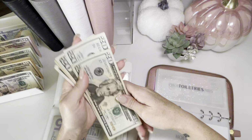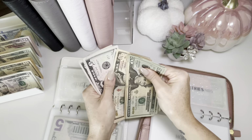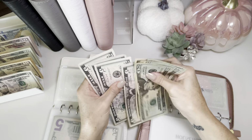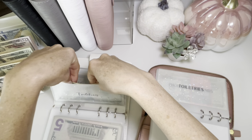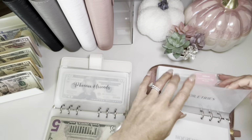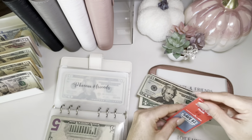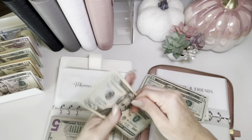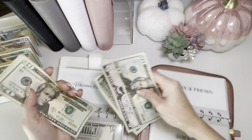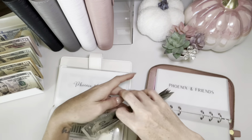So we'll see. Okay, for toiletries, we started with 100. We have 20, 40, 60, 70, 80, 90, 100. Okay, so we haven't had to make any purchases with that thus far. I have my little coupon in here, which I need to check to see if it's even still good. I'll put that to the side and double check. I like to just throw that into the actual envelope, just for when I'm there. If it winds up being something I can utilize, I will.